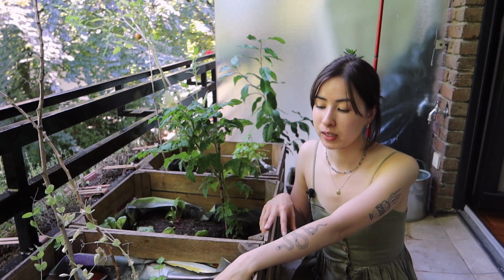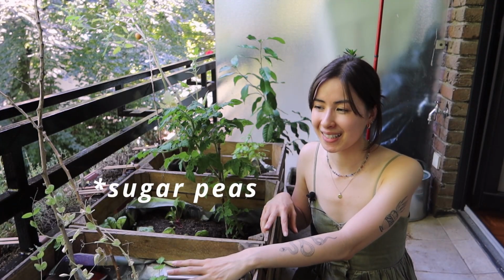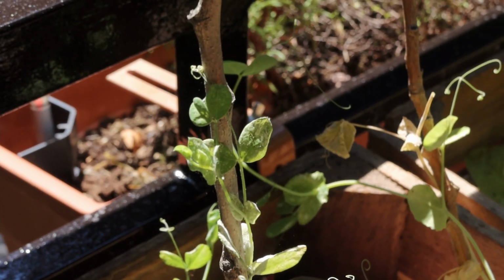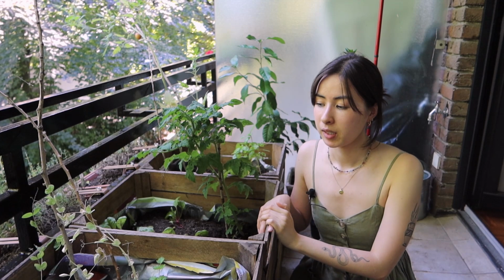And in the last crate we have parsley and two sugar bean plants, but the sugar bean plants are also looking really sad. I think they don't have enough things to climb up on since they are a climbing plant. So next time I would probably have more of a trellis for them to climb up on, but they're just not producing any fruit.